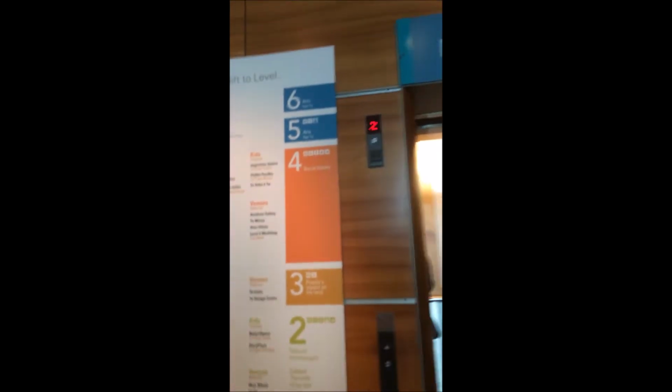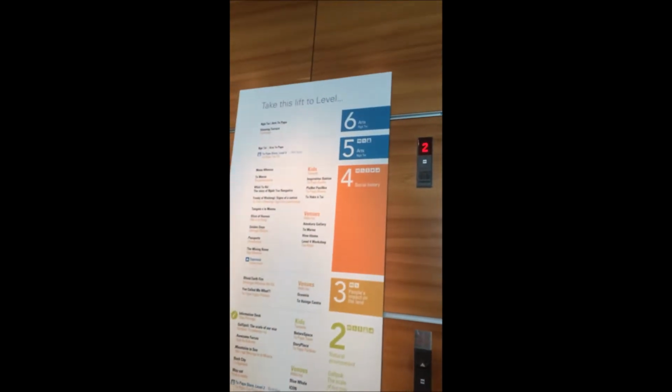And we are on the second floor. As you can see up there, it does not have the capacity button over there. And that was the lift. Okay, where are we going to? I feel it will take so long, so that's it.